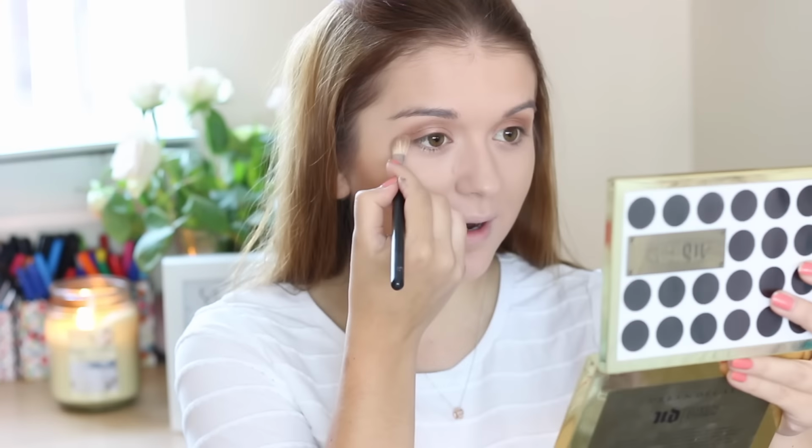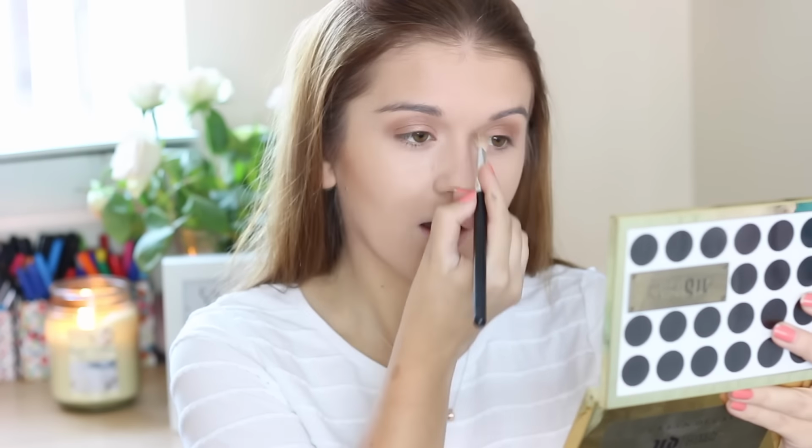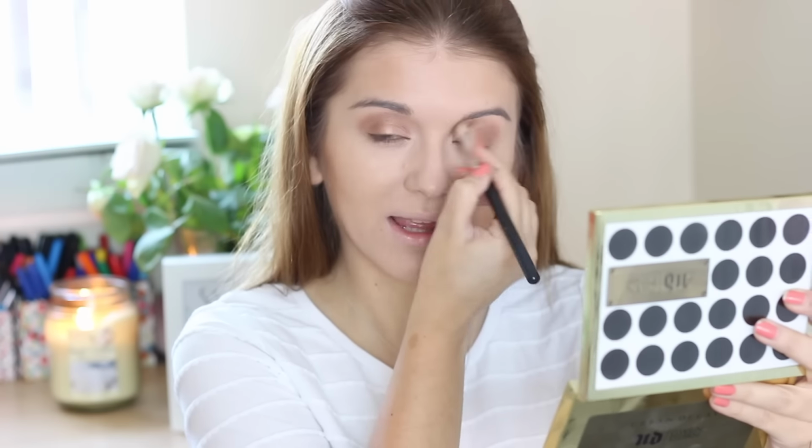So I'm just going to again blend that out. I think that looks really pretty actually. I'm not into very pinky shades on my lids. I don't think they really suit me. I'm much more of a brown girl or grey. Not really pinks, but that is quite cute.